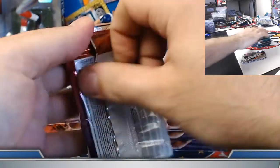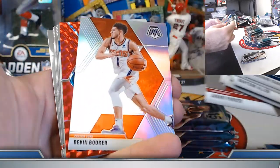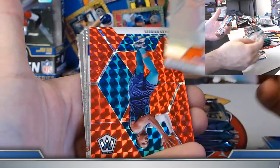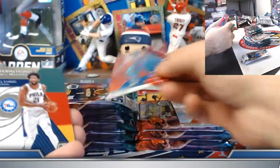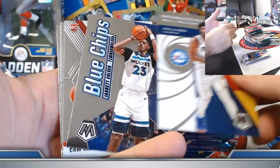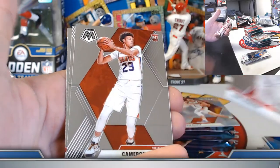All right, there we go. Devin Booker, silver. Miles Bridges, red mosaic, Hornets. Embiid, mastery, blue chip, Culver. Cam debut. And Cam base.